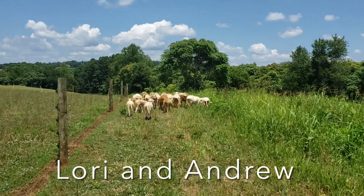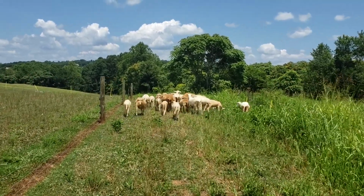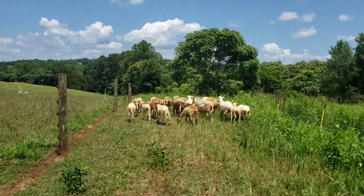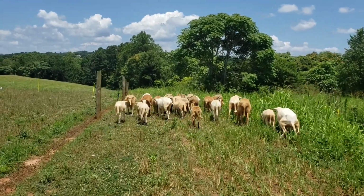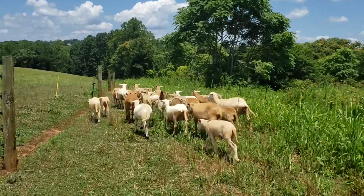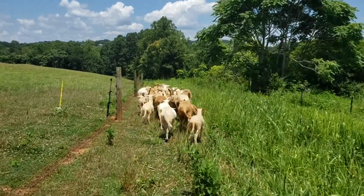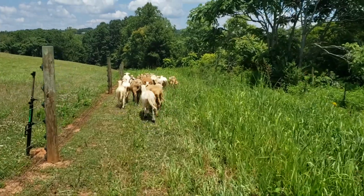This is the tractor access road. Nice, fresh, raised crazy mix. Sunflowers, sorghum, Sudan. What else, Andrew? Pearl millet, daikon radish, tea raptor, mung beans.